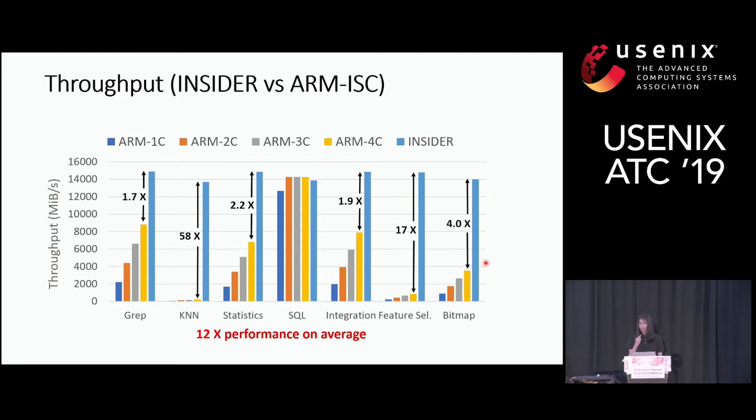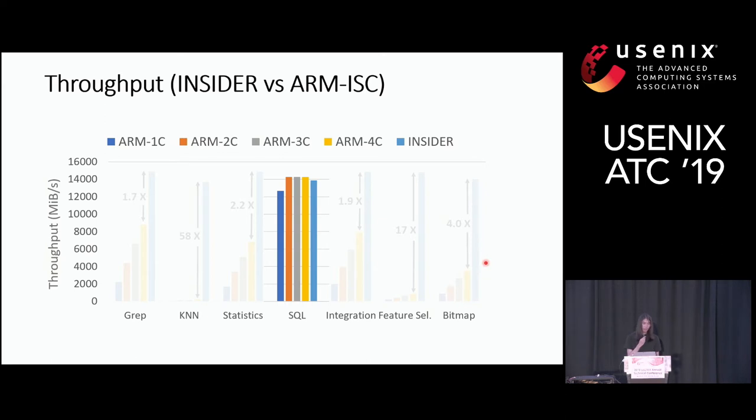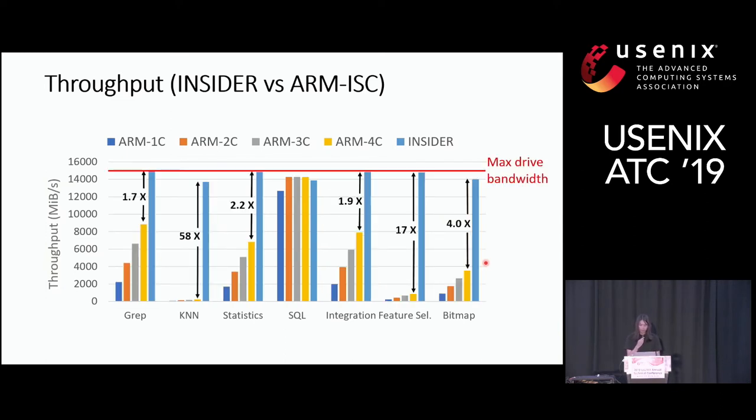And the speedup varies across applications because different applications have different computation intensity. KNN is the most computation-intensive workload here, and Insider achieves 58x performance. SQL query here has the lowest computation intensity, so Insider does not have any performance gain for this case. In addition, we show the maximum drive bandwidth using this horizontal red bar. And we can see that Insider can actually saturate the drive bandwidth for most cases, thereby achieving the optimal performance.